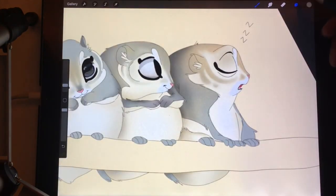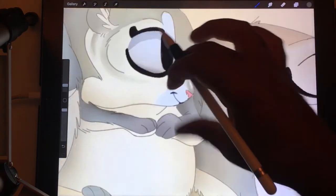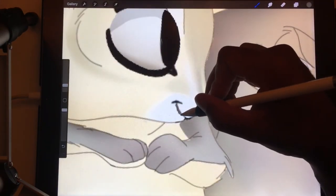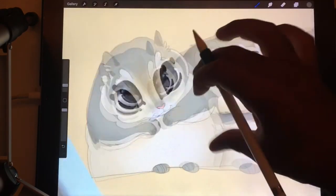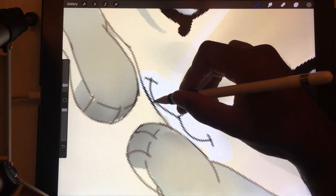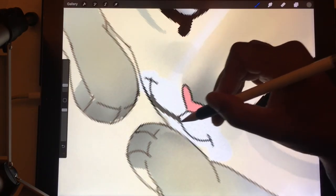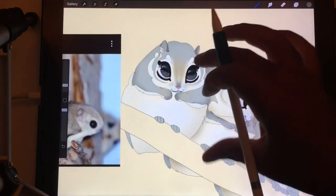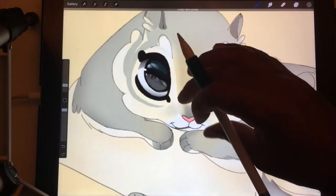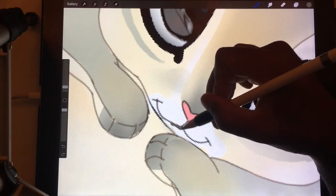Oh, that looks pretty nice. So let me add one to... Actually, I can add it to them all. Give them a nice bottom lip. That looks weird. Why does his look so weird? Maybe because I made it super big.